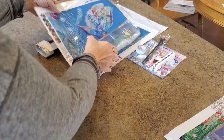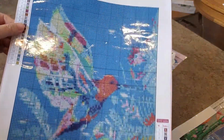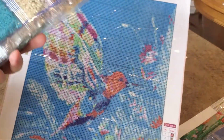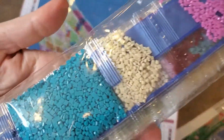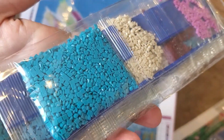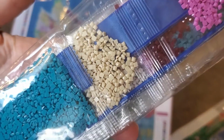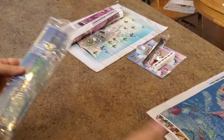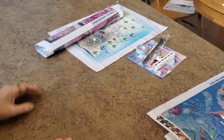What else? I really like this one. This one should turn out really pretty. It's a hummingbird. Very pretty. I love it. And then all of the drills. This one, look, is squares. So if you haven't tried square and you win this package, here's your time to try out some square drill painting.